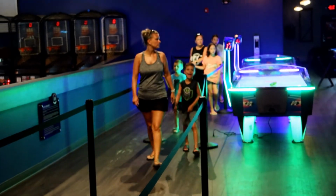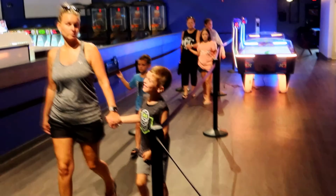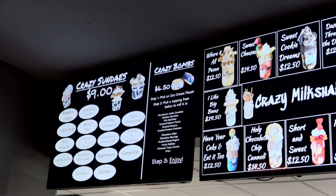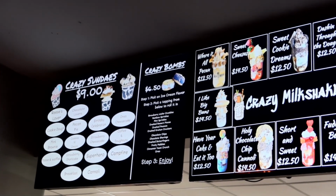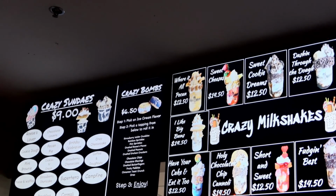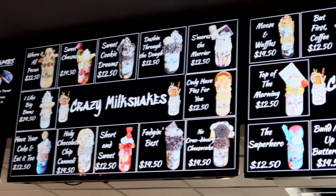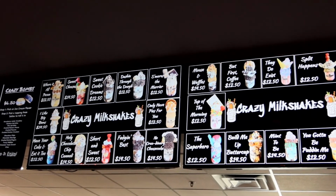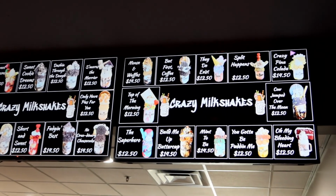Okay, so we had a little bit of an audio snafu, but to walk you through it, they had this big giant queue because apparently they are really busy here in the bowling alley. And it just leads you over to the menu. With the menu, we noticed that there were sundaes that were $9, crazy bombs that were like $6.50, and then a whole array of milkshakes from about $12.50 till about $14.50.